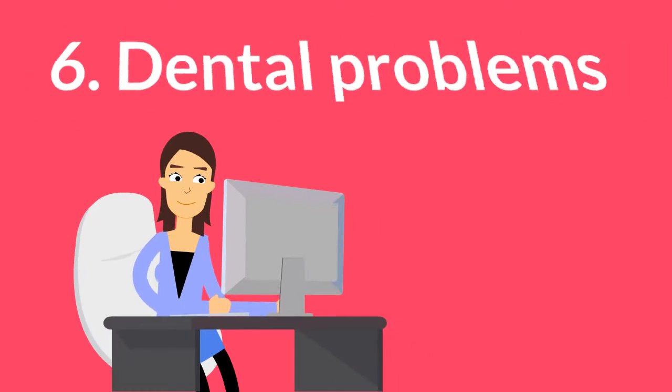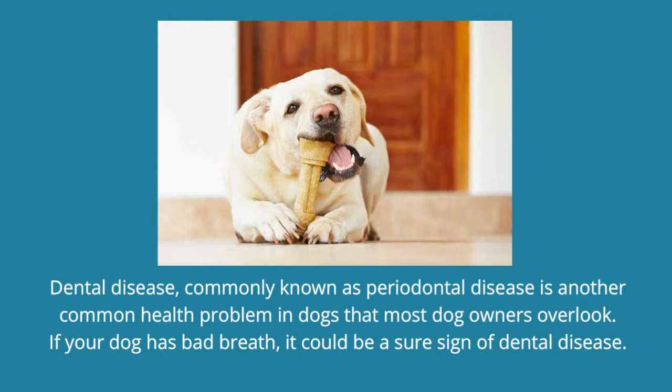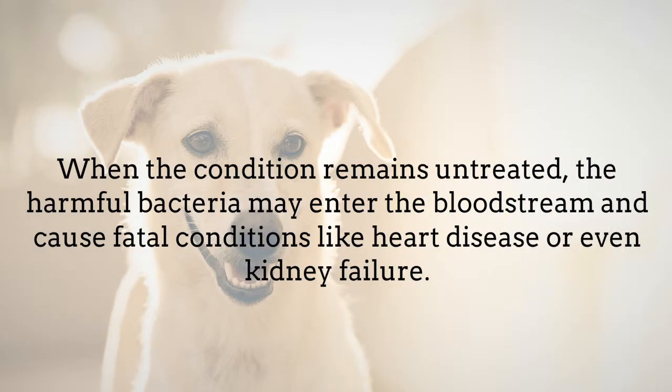6. Dental problems. Dental disease, commonly known as periodontal disease, is another common health problem in dogs that most dog owners overlook. If your dog has bad breath, it could be a sure sign of dental disease. Maintain good oral hygiene in your dog in order to avoid plaque and tartar from building up in your dog's mouth, because they are likely to cause harmful bacteria to thrive. When the condition remains untreated, the harmful bacteria may enter the bloodstream and cause fatal conditions like heart disease or even kidney failure. 7. Obesity.